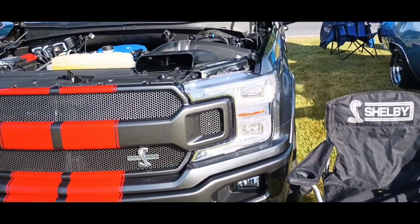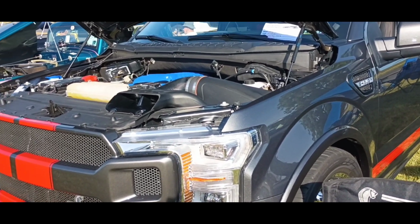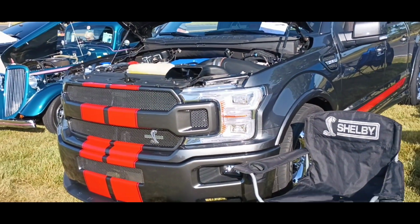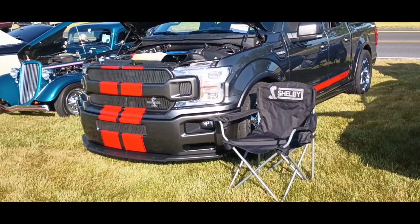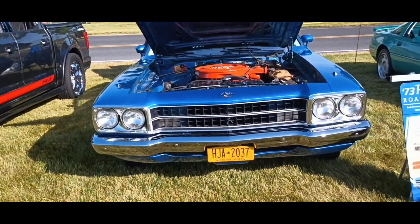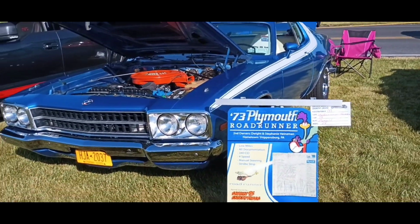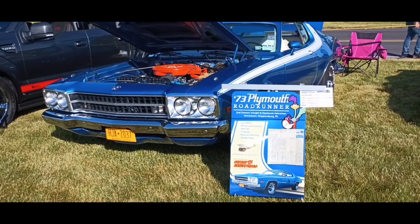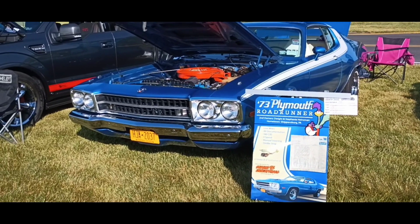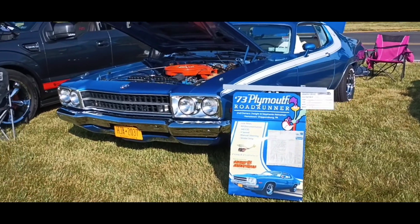Yeah, I saw this truck when I was coming in. It was right in front of me. 2020 Shelby 4x4 pickup truck. Carroll Shelby will be proud that his name is on a pickup truck for me. 1973 Plymouth Roadrunner. So they're coming from all over the area, all over the state as well. These folks are from Shippensburg. Beep, beep.